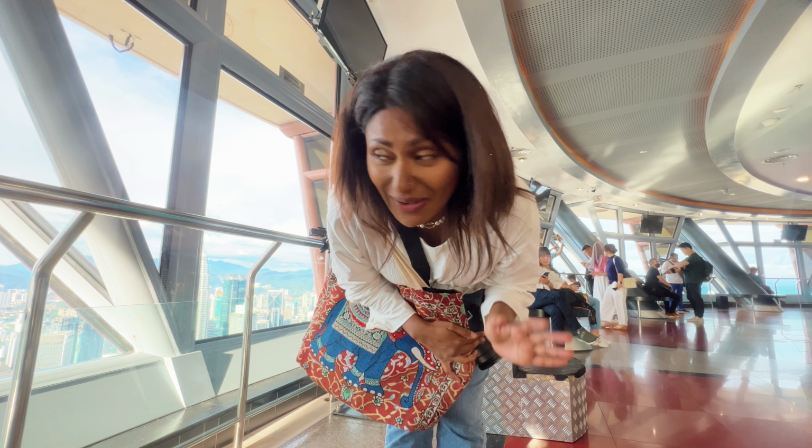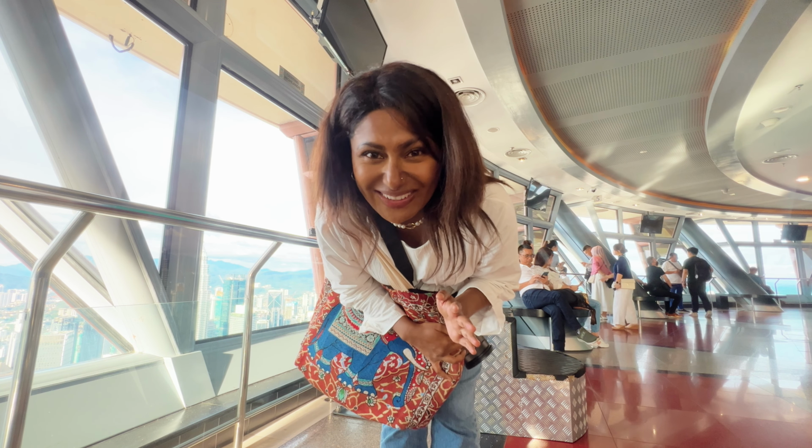We can see Lord Murugan at the Batu Caves from here. It's incredible.